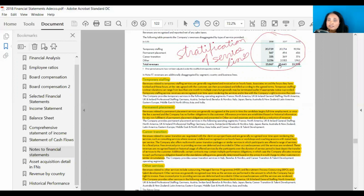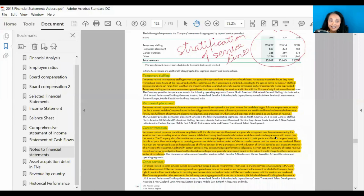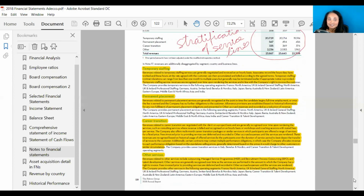And there's this other line of business that actually is pretty sizable. I mean, compared to the traditional ones, it's $2.2 billion in revenue for them. And it tells you exactly what this is. This is their managed service program and their recruitment process outsourcing. So when they're serving as a recruiter for companies internally, this is what they're doing for that. And it tells you what states they operate this in. So there's a lot of juicy nuggets in the footnotes of the financial statements.